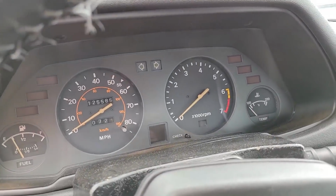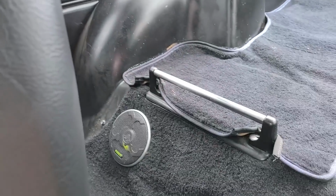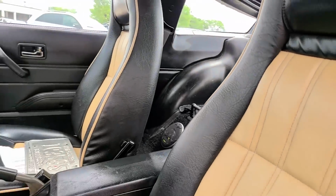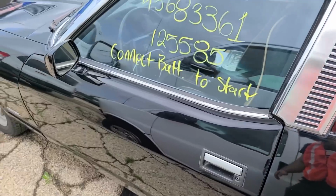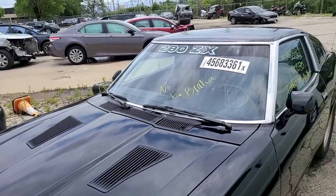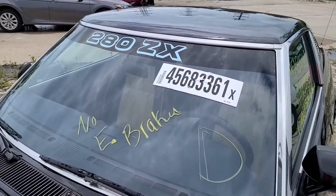Yeah, 125,000. Got some speakers back here. That's kind of cool. Very nice. I never really got into these old Datsuns, but it does look cool. Connect battery to start. So we know it starts. So if you guys are into Datsuns, here you go. There's the lot number. We're at Copart.